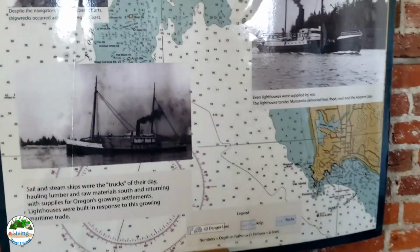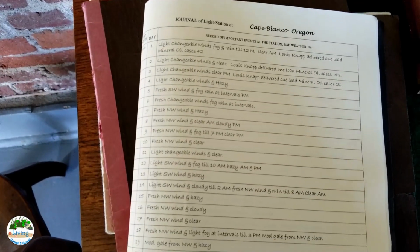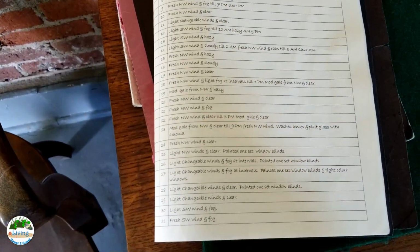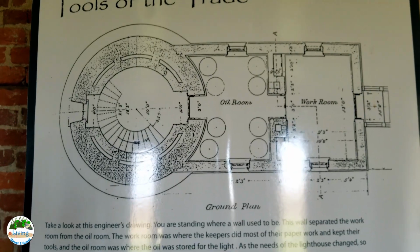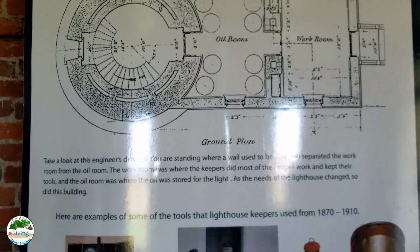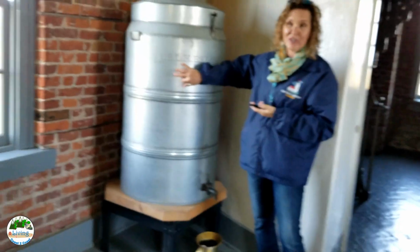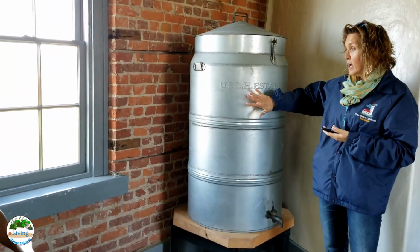Not really, I guess. Well, there would have been a lot of these log books. And I can read them because they're government documents, so they're archived. These here, they're 100-gallon tanks. Their first fuel was hog fat that they would render into pig oil. So there would have been 4 tanks over here and 4 over there to give them 800 gallons.